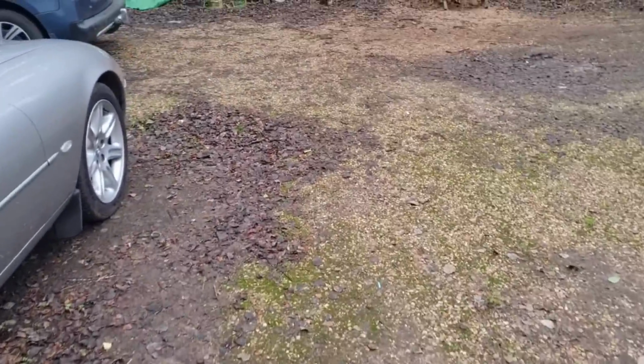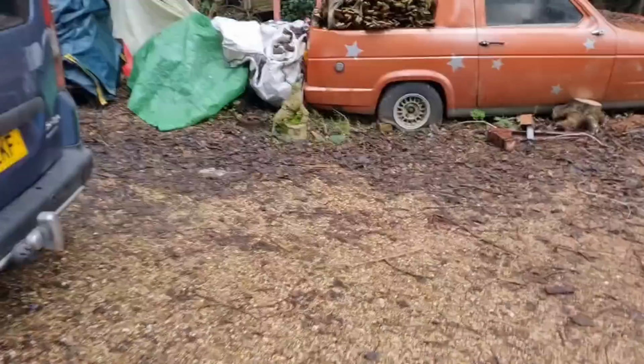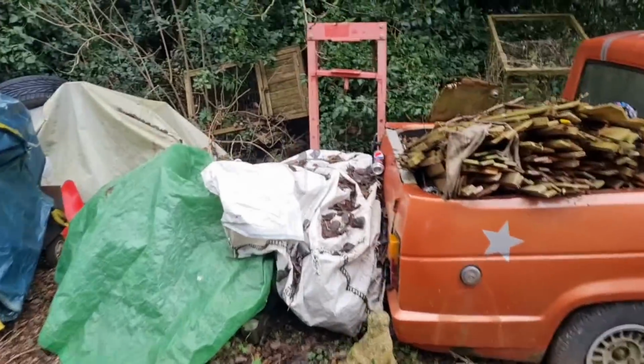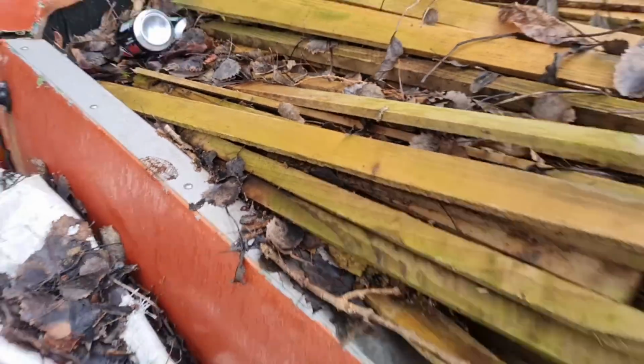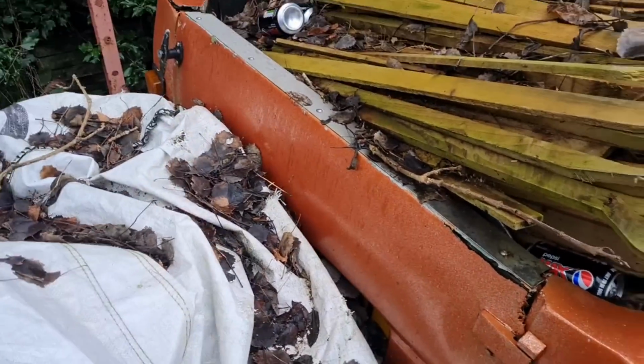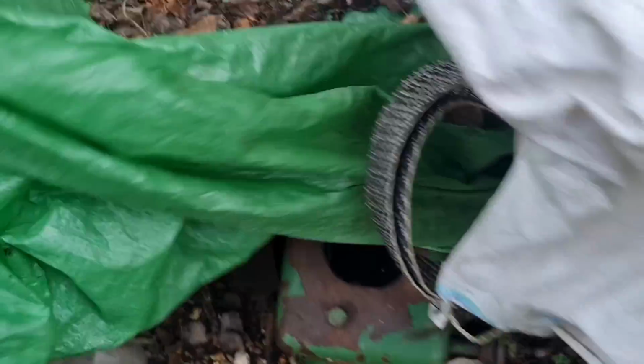Right, let's have a look. Right, we'll come over here. Turn this flash off again. And we'll have a look under here, under these bags. I know there are some of these things that need to be done. Pepsi Max tin. What's under this one? Is this that big? Or is that just a bunch of bags? Right, what's under here? That's what I was looking for.